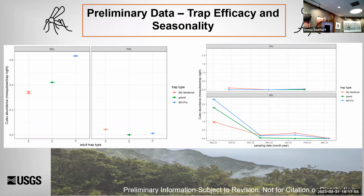To quantify this data, we divide the number of mosquitoes captured by the number of nights spent trapping to get the average mosquitoes captured per trap night. Those numbers are plotted on the y-axis in both of these figures.